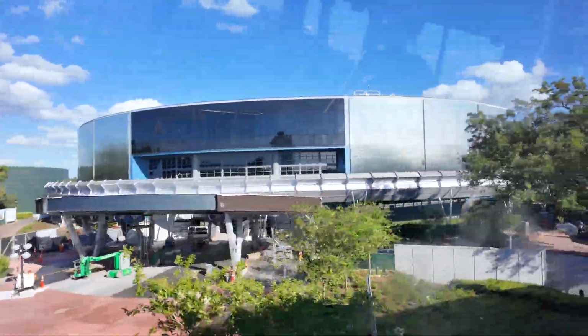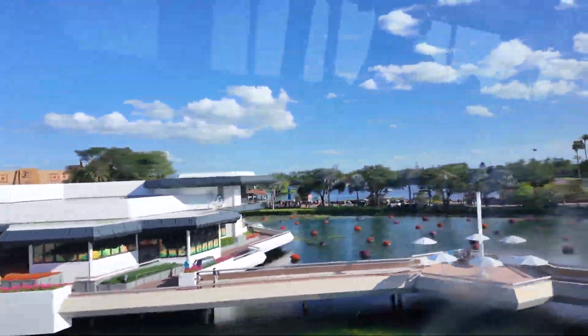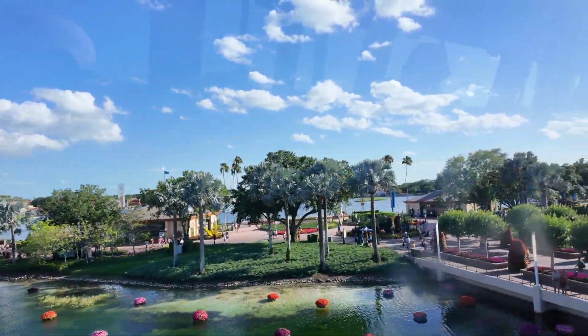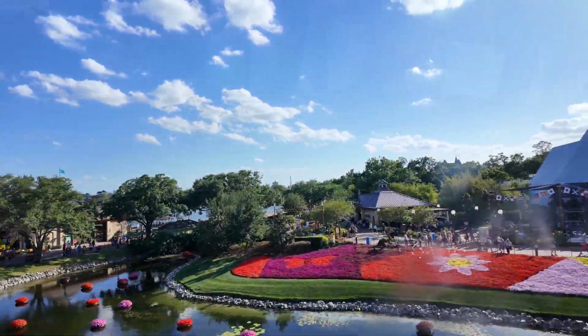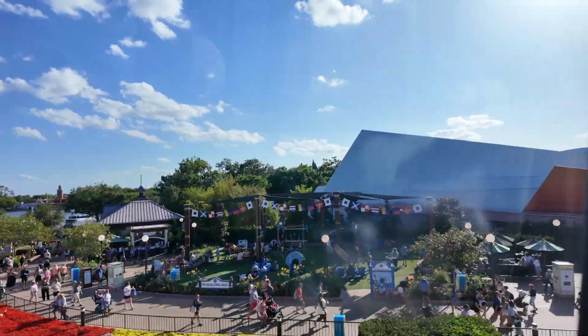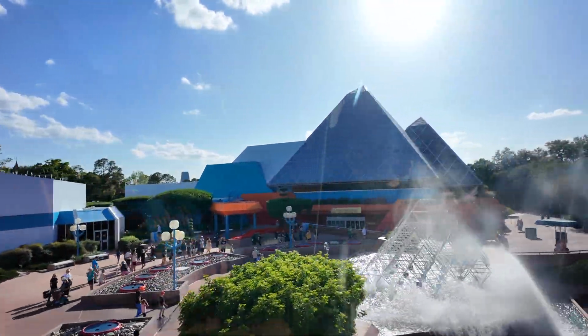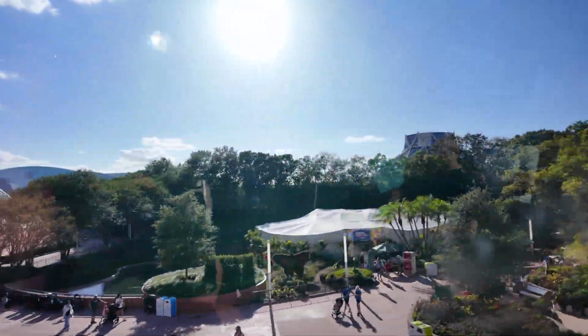Here they are working on Test Track. That should be opening up sometime this year, 3.0. The Odyssey, and then you get this awesome view out into World Showcase. And I love taking pictures there. And if you do it at night, it's even better with all the countries lit up. And then that's where the s'mores bars are right there, right under us. And then you can say hi to Figment over here at the Imagination. And then moving into the Land with my favorite ride, Living with the Land, because who doesn't love that?